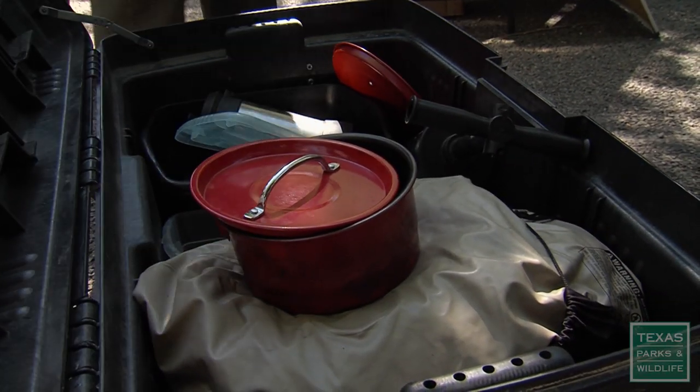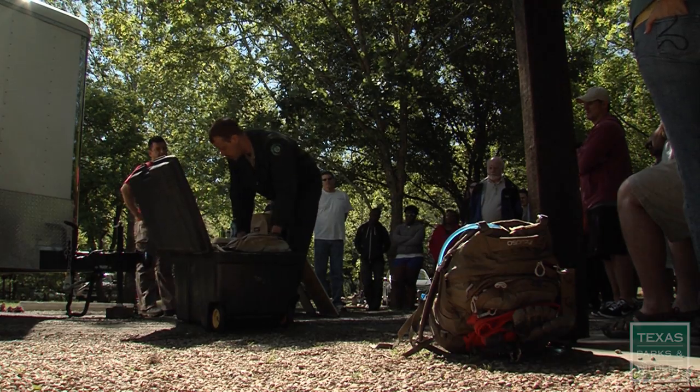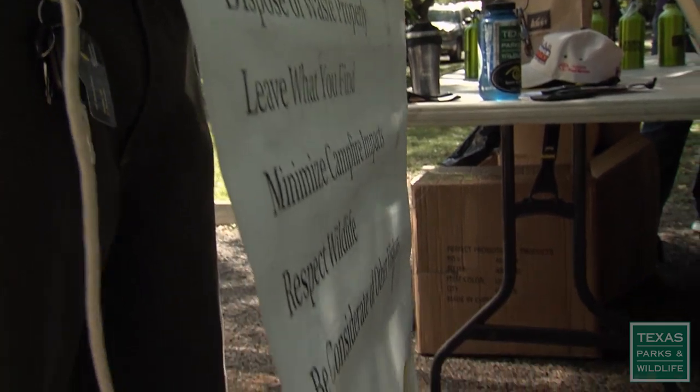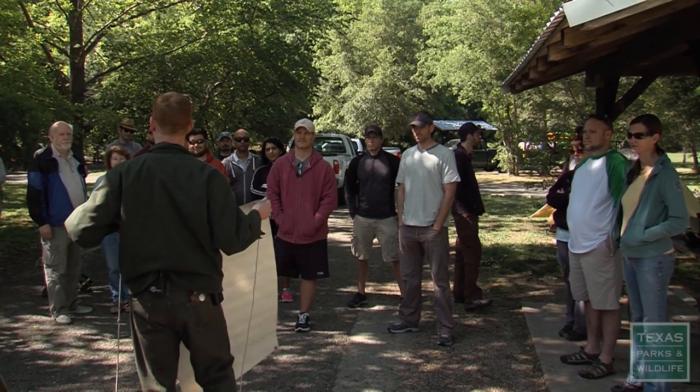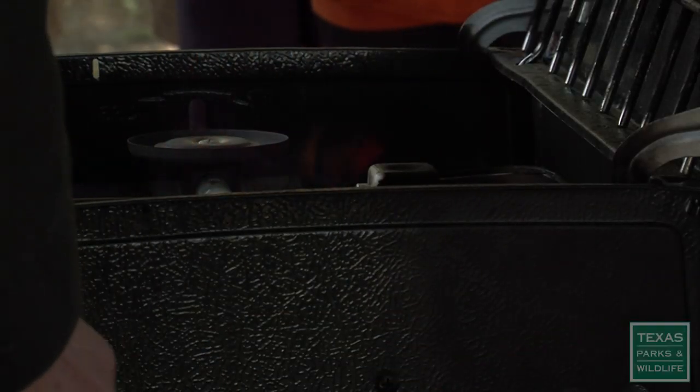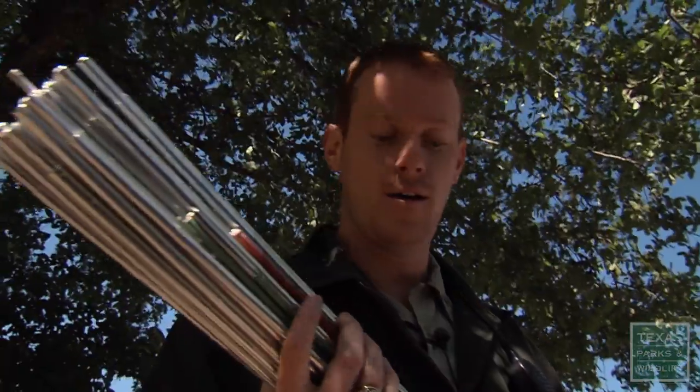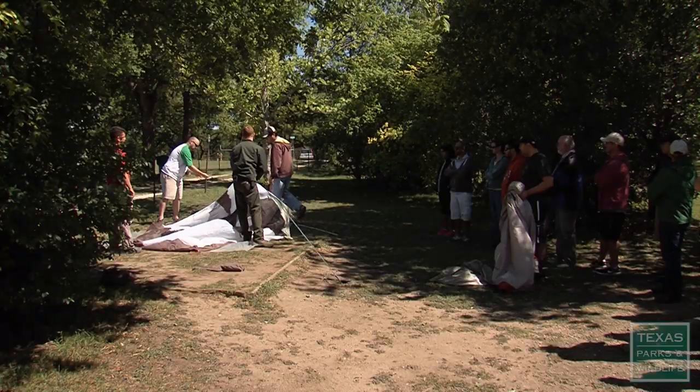We're gonna go through each item. We teach about leave no trace and how to protect the environment when you're out there enjoying it. Take care of it. We wanna give them some skills that they can repeat on their own when they come back to the state park. So things like cooking on a camp stove, setting up a tent. We'll just unfold this thing like so. We've got a series of aluminum poles, and we'll just lay it through there.